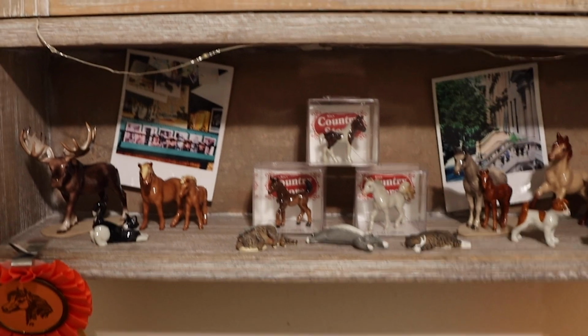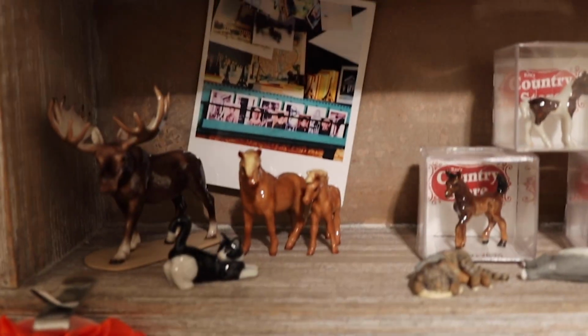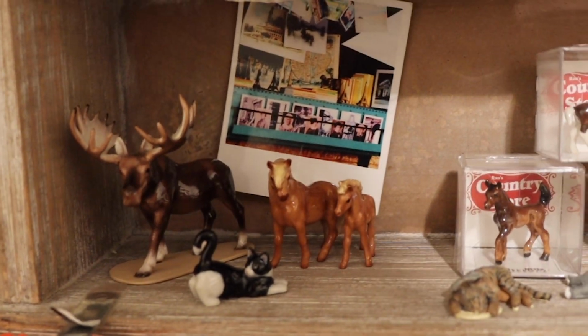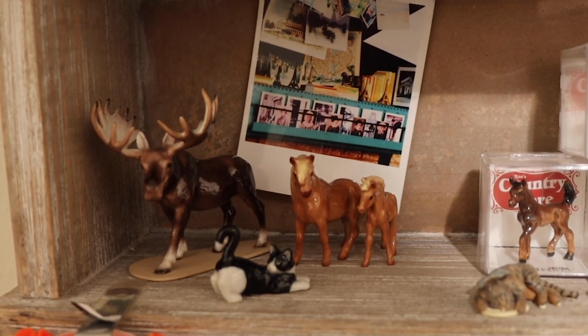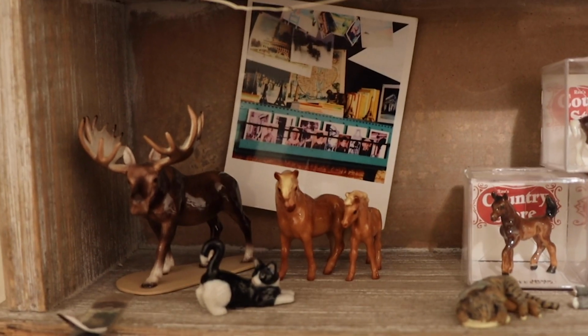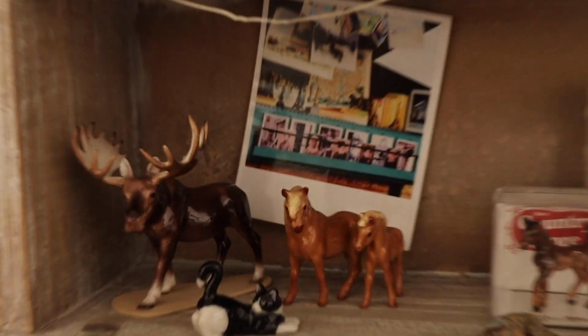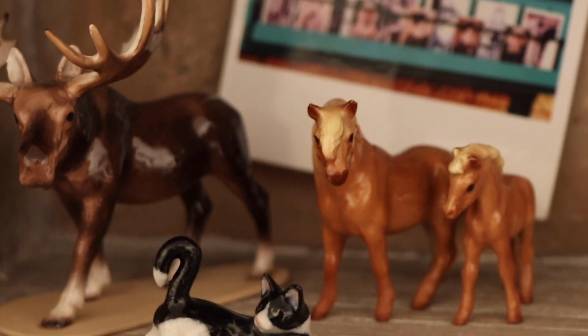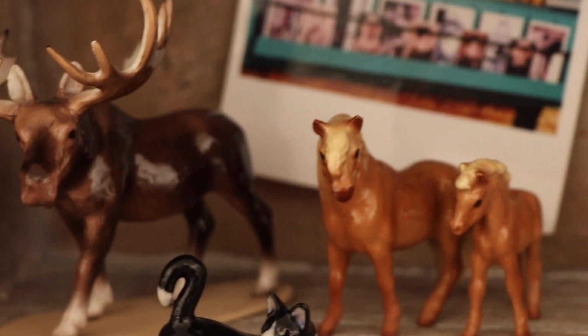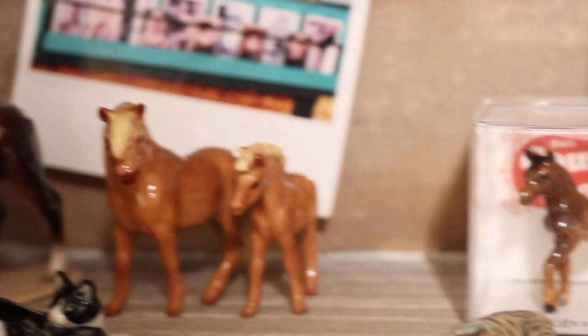Okay, so this is my glass door cabinet stablemates shelf. On the bottom here I have my 1/32 or thereabouts scale Hagen-Renaker collection, which is completely new for this year. I've just started getting into HRs and more collectible chinas. So a lot of these guys I bought locally and some of them I bought online.